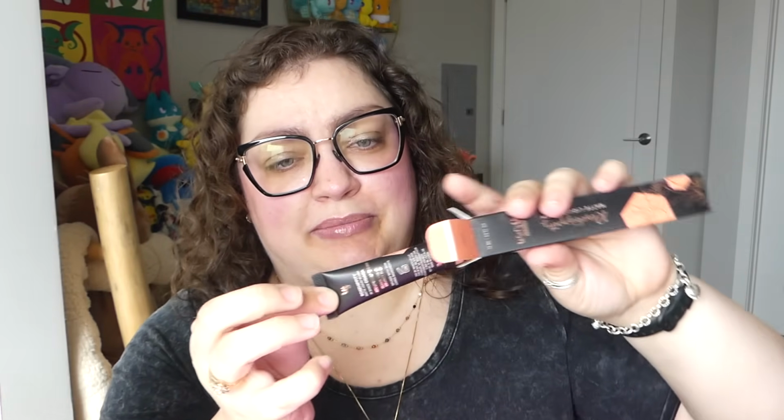I'm not used to seeing a blush in such a long, skinny package. Oh, but that looks like it would be a pretty color. Nice neutral, peachy kind of a pink. I love a good liquid blush, so I'm down to try that. We've got the, I think I might have chosen this one. And if not, I'm very happy about it.